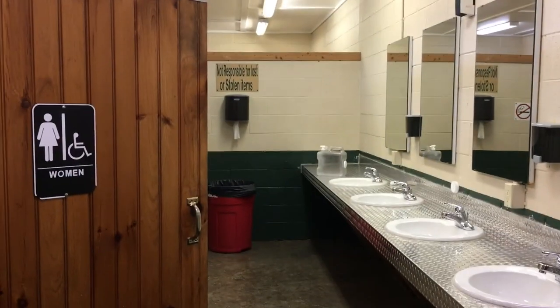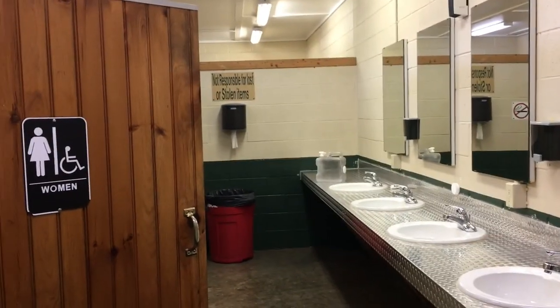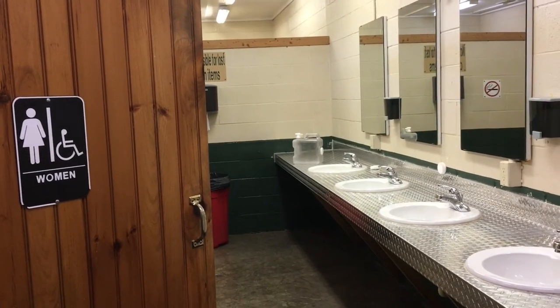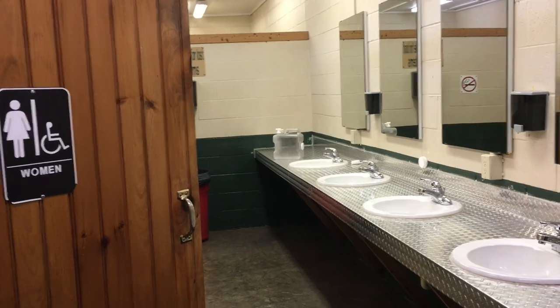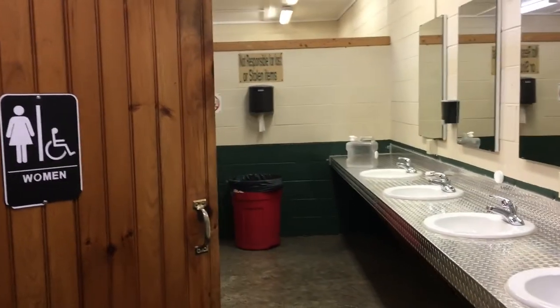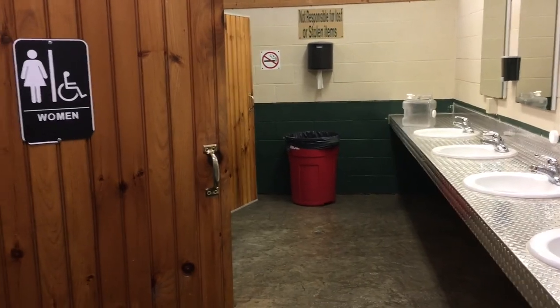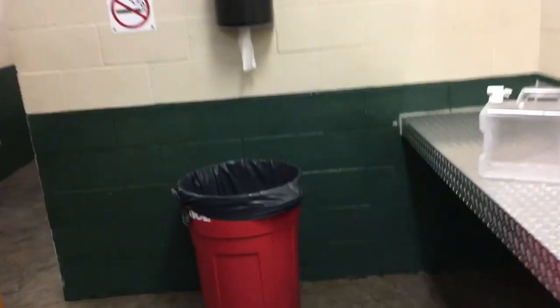Okay, this is for all the ladies. I know some guys care what the bathrooms look like, but the girls really, really do, especially if you don't have a shower or bathroom in your camper or you're tent camping. The bathrooms here are huge and they are immaculately kept. They have plenty of counter space and bathrooms, but one of the best things they have are massive showers.